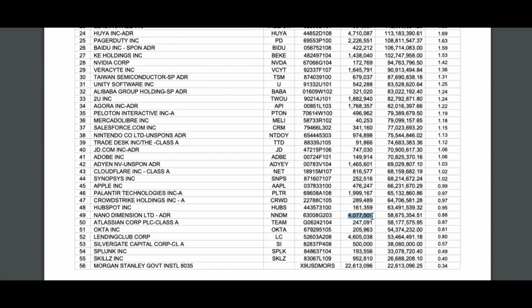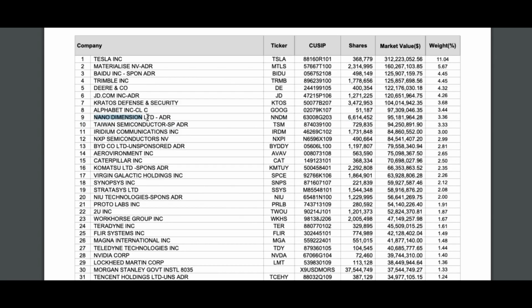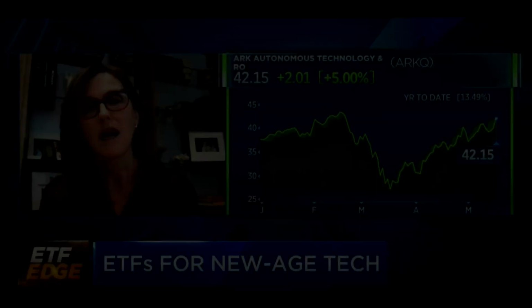The now legendary Cathie Wood, sitting at the helm of ARK, has invested millions into this company and holds it within many of their funds. They actually just scooped up even more shares in their Next Generation ETF, which now has 4.077 million shares of Nano worth 58.6 million. They also hold NNDM in their Autonomous Tech and Robotics ETF, where they also just added shares and now have 6.6 million shares worth just under $100 million. Cathie Wood and ARK have an insane track record and are clearly very bullish on Nano Dimension.